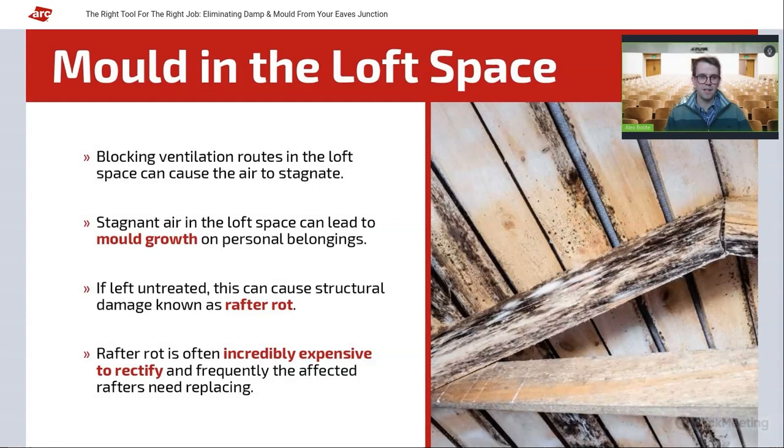See that all the time. Secondly, it can get so wet that it actually causes structural damage to the rafters, and that's rafter rot. You wouldn't want, if you see a bit of wood on the ground that's been subject to damp for a long time, you step on it or you press on it and it just crumbles to nothing. We don't want that happening with the rafters, obviously, because that's literally the roof above our heads.